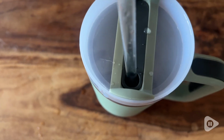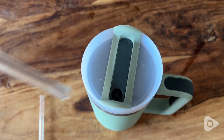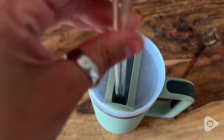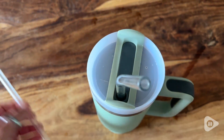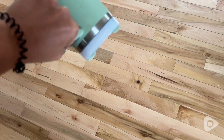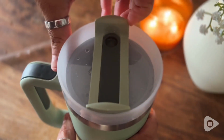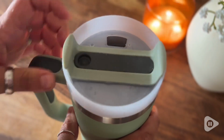It comes with 2 plastic straws. Now, what I love about this is that there's room for other kinds of straws as well. So I have some pretty large glass straws that I really like to use. They fit in here nicely. It's a silicone hole, so it keeps it really tight on the straw. If you tip this upside down, you might lose a drop or two, but that's it. The lid also swivels to the side if you want to drink it like that.